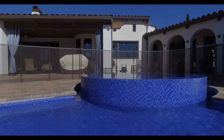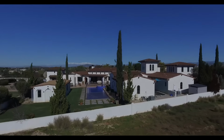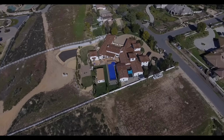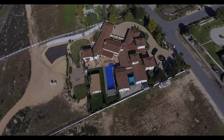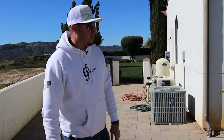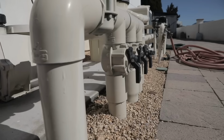This is the big koi pond. He has a bunch of fish in there with full filtration. We have a net over it to keep the birds out of it. Since he does have open access to the wildlife here, it's a beautiful view. A lot of animals come here, coyotes, birds of prey that come in here and stalk his koi.